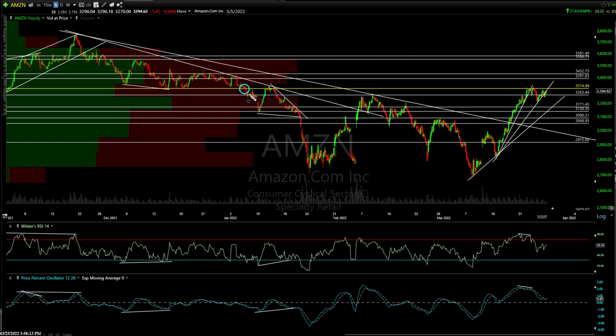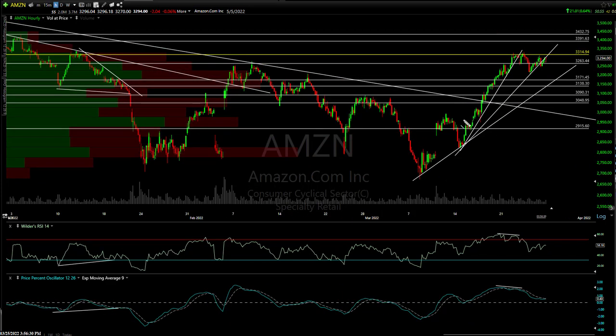That's why I had it yellow. When we broke it, that was a major sell signal for me on Amazon. We broke it, we back tested it, and that confirmed how important it was, because after the back test, we dropped hard, and we've just now rallied back to that. So that's a big level. Bulls want to see it taken out. Bears could use it as an objective shorting level.